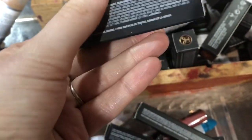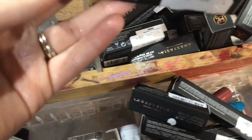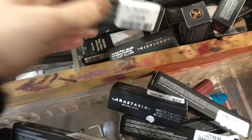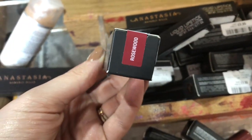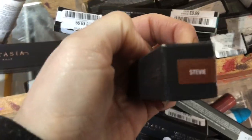These are the matte lipsticks, and that was in the shade Cool Brown, again £9.99. I did consider getting that one. Then we have the shade Nocturnal, which was more the kind of shades I was expecting to see, and that was a kind of black shade. Then we have the shade Rosewood, which again I think is the one that I actually decided to go with. And then we have, I can't even see what that one was, but that looked like a green shade.